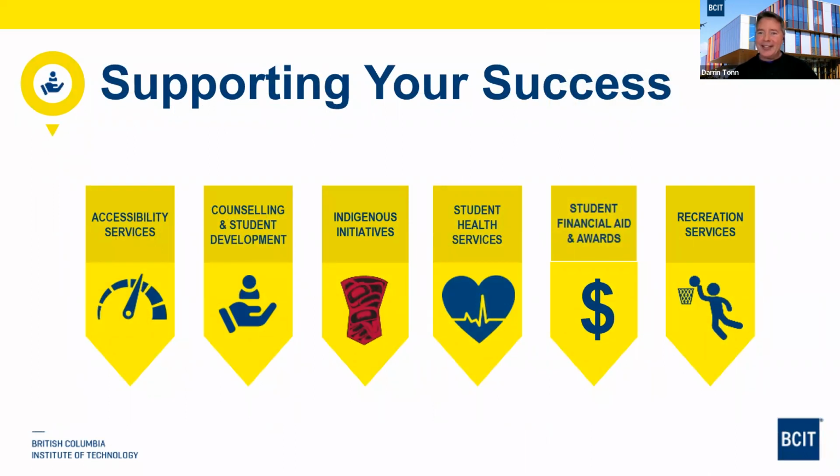From the service areas, here are some other important student supports that I'd like to mention. BCIT is committed to providing assistance to students with permanent or temporary disabilities. So if you have been accepted to a program and believe that you may need accommodation to be successful, I encourage you to contact our Accessibility Services Department. The Counseling and Student Development Department are available to help enhance your educational performance and maximize success as a student at BCIT. They have been offering virtual and phone appointments.